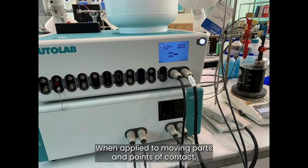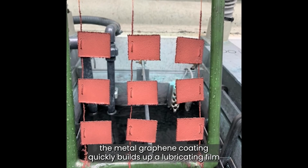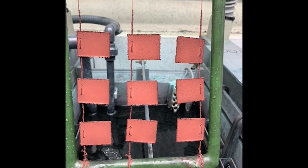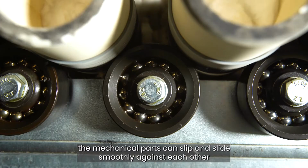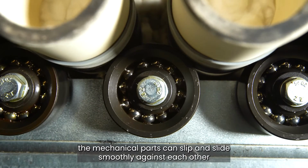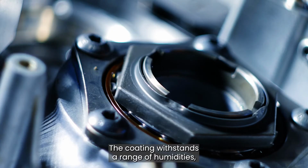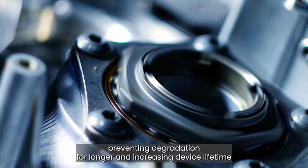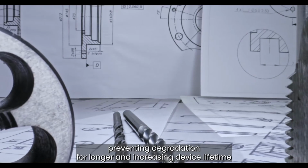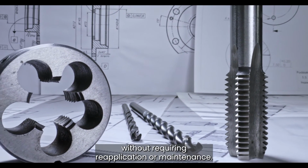When applied to moving parts and points of contact, the metal graphene coating quickly builds up a lubricating film. Thanks to graphene's strongly lubricating properties, the mechanical parts can slip and slide smoothly against each other with very little friction. The coating withstands a range of humidities and is resistant to corrosion, preventing degradation for longer and increasing device lifetime without requiring reapplication or maintenance.